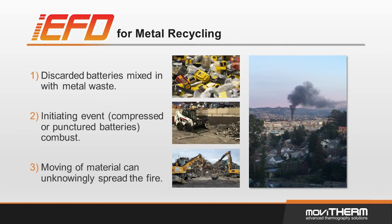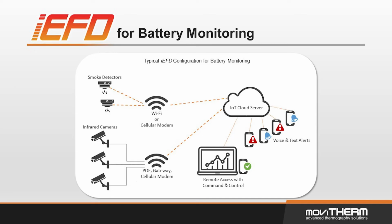And then recycling as well, which is also typically a storage situation, but batteries that are being discarded for recycling already have more damage to them. So those are the areas that we serve from the application point of view. And then going back to what Dave said about the intelligence that our system has, we have a cloud-based monitoring system where we can tie in as many thermal cameras as we need to look at those critical areas.